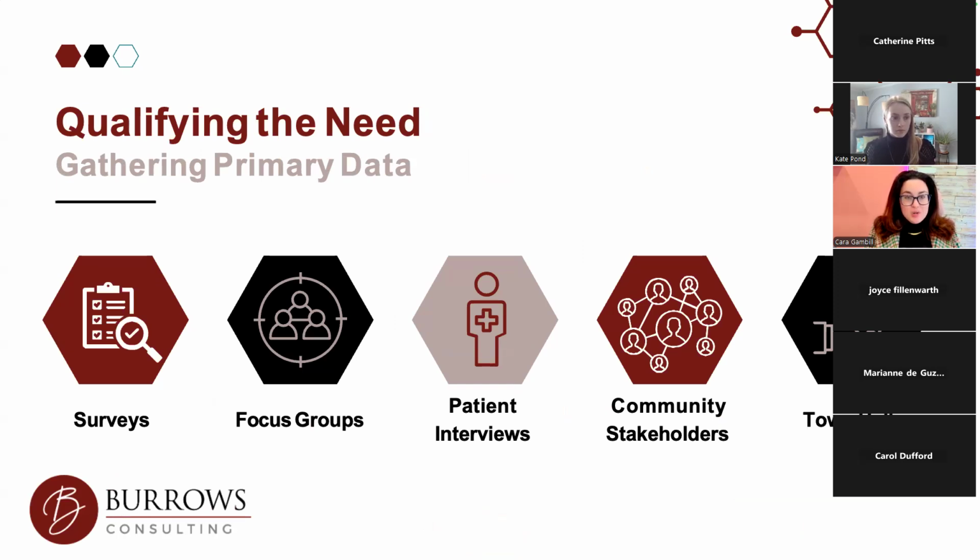Gathering primary data. So qualifying the need. So this is what I mentioned in the beginning. There are all different ways to do this. I've seen some really fun ways to do this, really great results on this. Surveys, focus groups, patient interviews, community stakeholders, town halls.